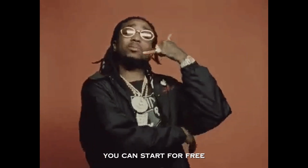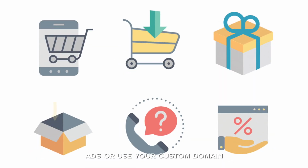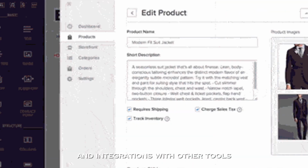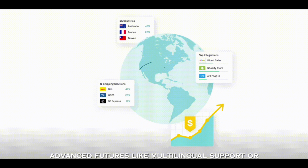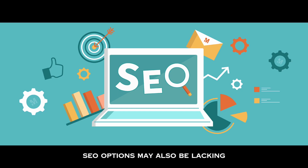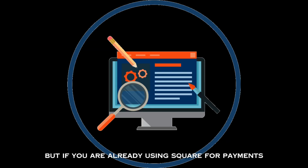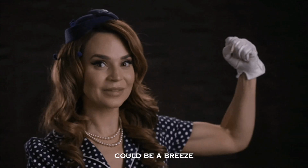You can start for free and upgrade for a reasonable price to eliminate ads or use your custom domain. However, it is worth noting that Weebly does have limitations in terms of customization and integrations with other tools. Advanced features like multilingual support or SEO options may also be lacking. But if you are already using Square for payments, setting up on Weebly could be a breeze.